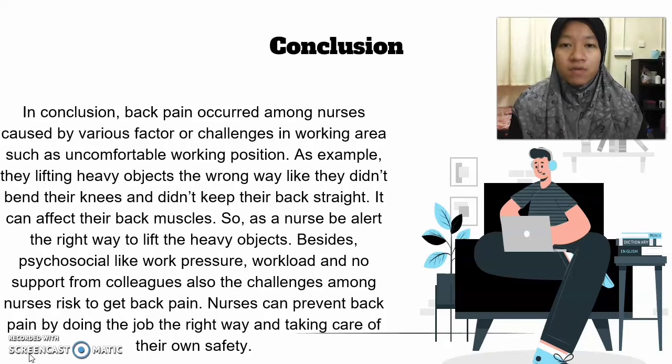Sometimes, some nurses do their work without adjusting the bed to an appropriate level. For example, when they check a patient's blood pressure, this happens maybe because they are too busy with other tasks.